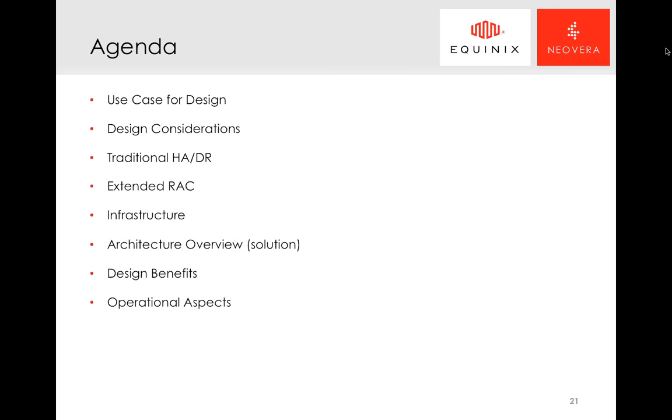Today's agenda, I'm going to talk about the use case which kind of instigated the design we're going to talk about today, some of the design considerations that went into the overall solution, some of the traditional HADR environments, what the extended rack brings to that, the infrastructure, a little bit of overview of what the solution was, what that looked like, and the design benefits and some operational aspects that you have to be aware of when you take on an extended rack environment.